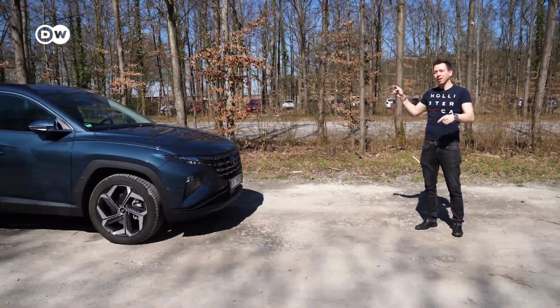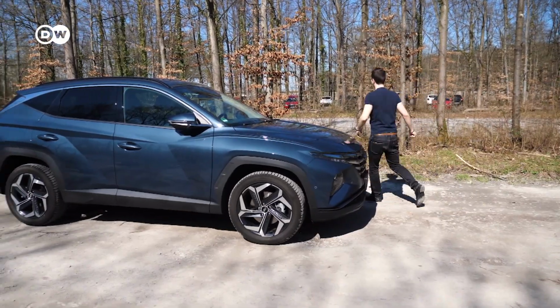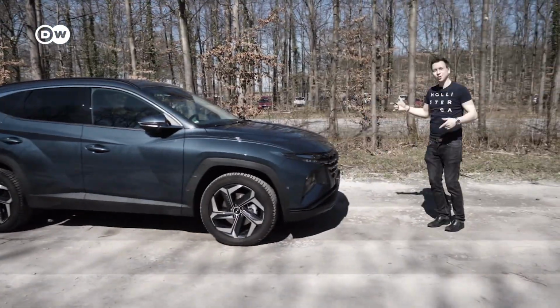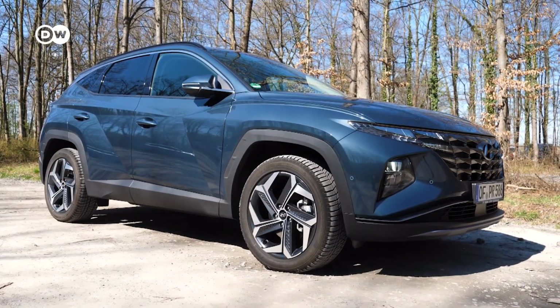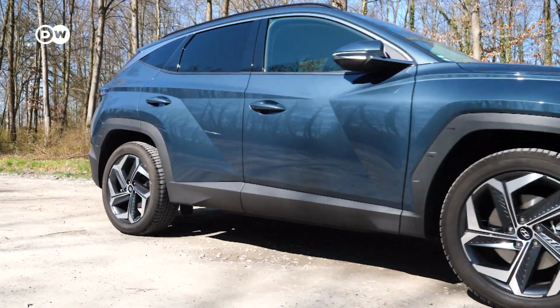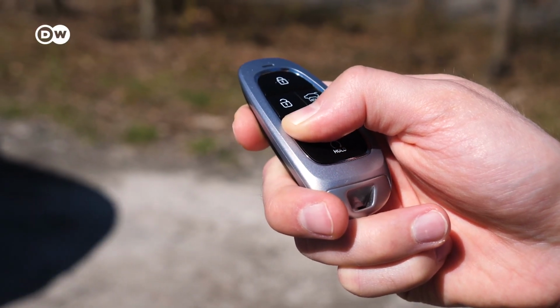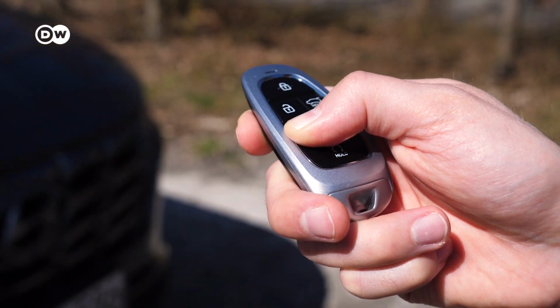Today's car, the Hyundai Tucson. Let's go. Wait a second. Did the car really just drive on its own? Yes, it did. And the key to that is the key. But we'll talk about that in a minute.